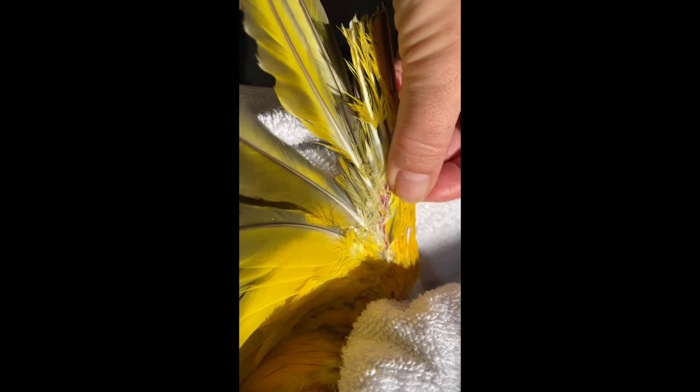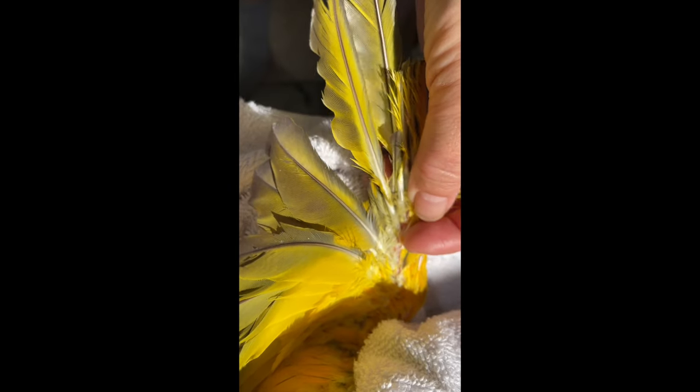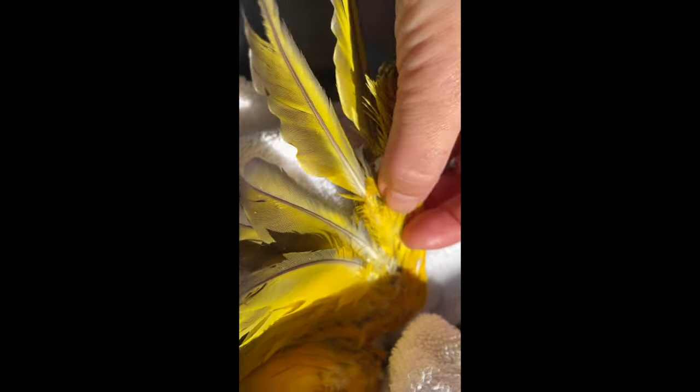Say it again. Huh? What did you just say? Just say it again. Because of the anxiety. That sounds like it's the anxiety of him not being able to fly like he used to. Yeah. And that's not good. No, so I have to cut it. Can you hold it? I'm just going to cut it off.